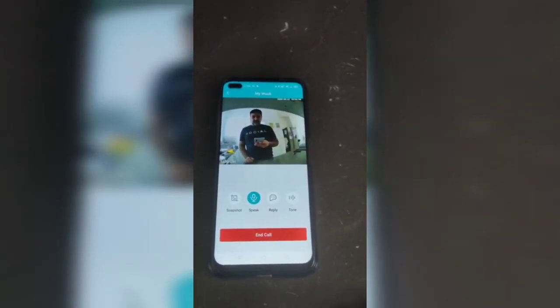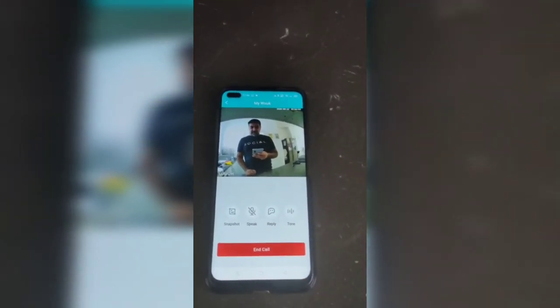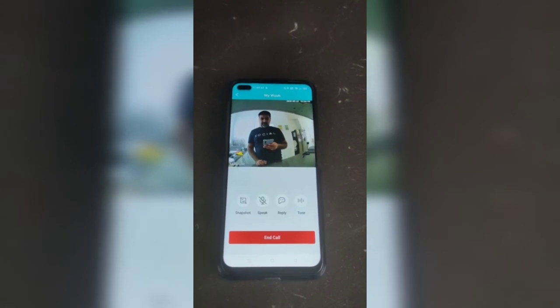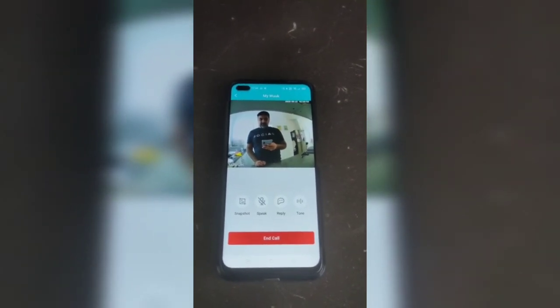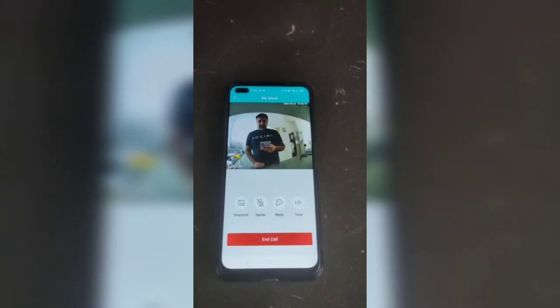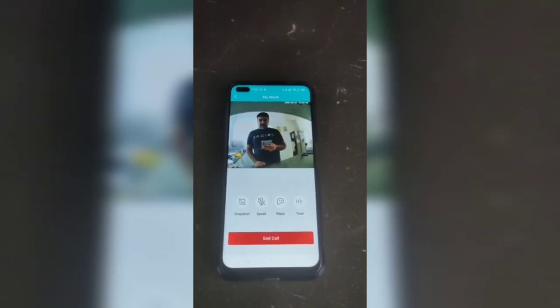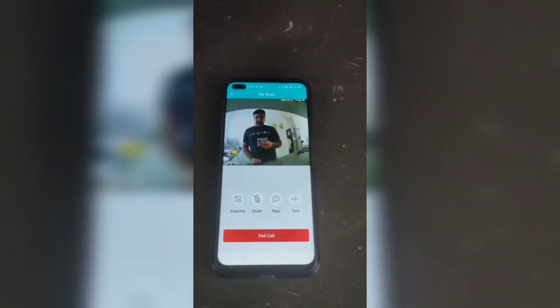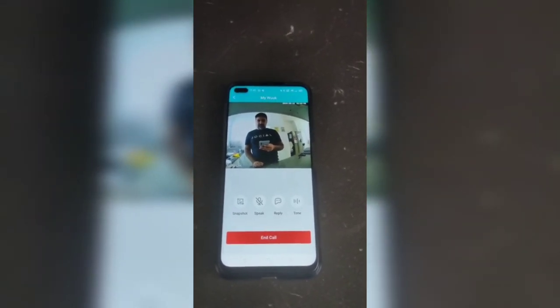You don't have any storage charges for the videos that you're recording, unlike some of the other doorbells like the Ring 2 or the Nest doorbells. You know, apart from some niggly bits which I found when I've been using this, which I will talk about in my full review, for this price, I think it's pretty good, right?